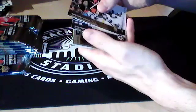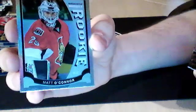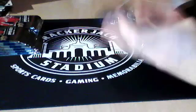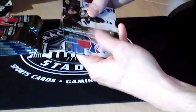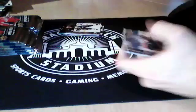Base, we got another foil. It is a rookie foil for the Ottawa Senators, and it's a goalie, Matt O'Connor. Okay. We got base, base, base, base. So we got base, base. There's already a Young Gun in here. Base, come on, base. Oh, it's in a goalie's rock pack for the Montreal Canadiens, Zachary Fucale. Montreal's doing pretty decent. That's two breaks in a row, my friend. Base, base, base.